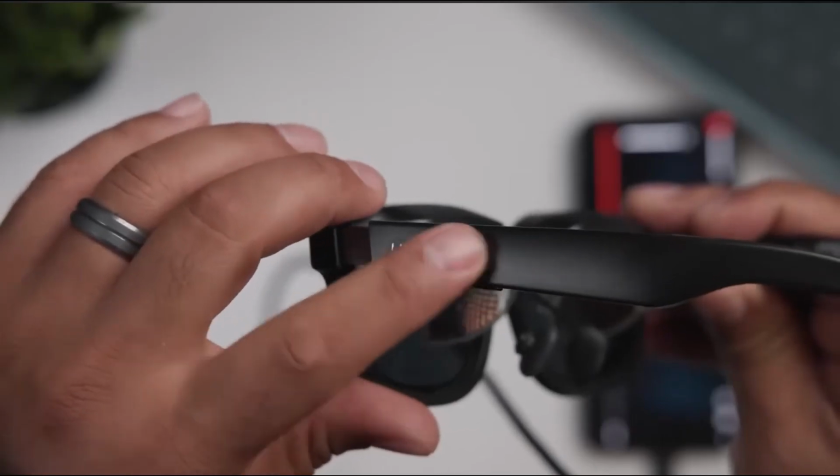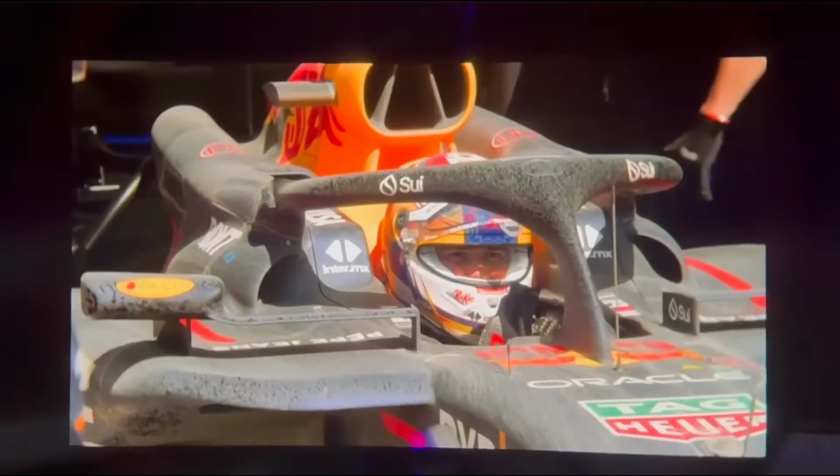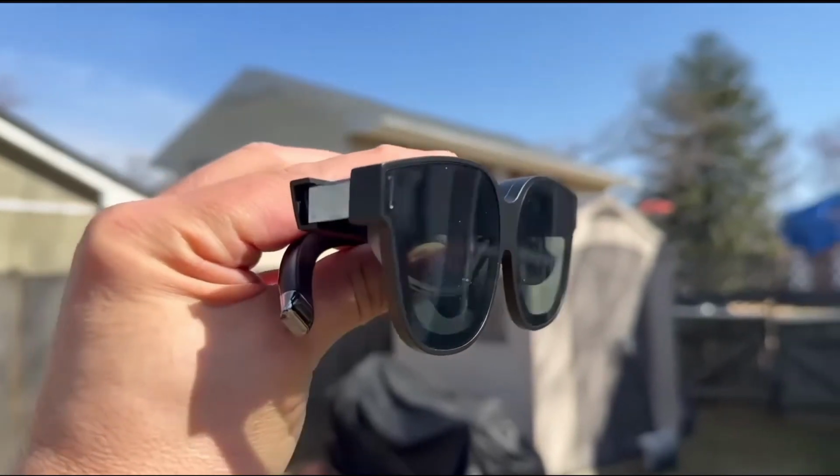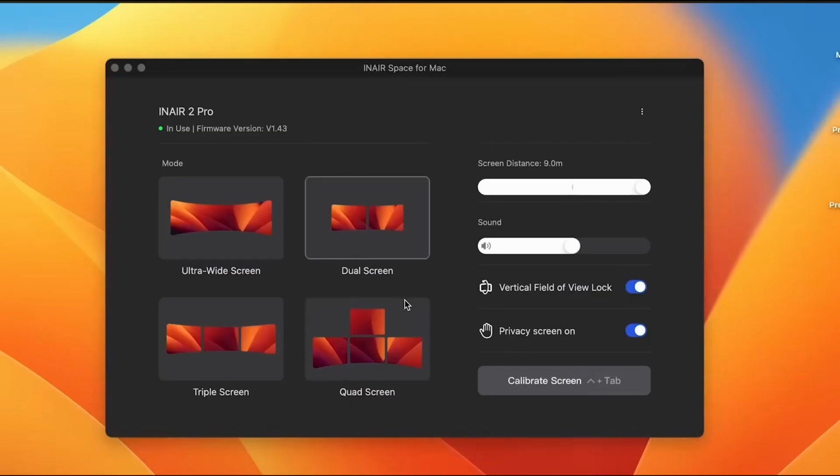What sets the In-Air apart isn't raw display size or cinematic flair, it's workspace. These glasses are designed for multitaskers. You can open multiple floating windows, position them around your field of vision, and actually get real work done.